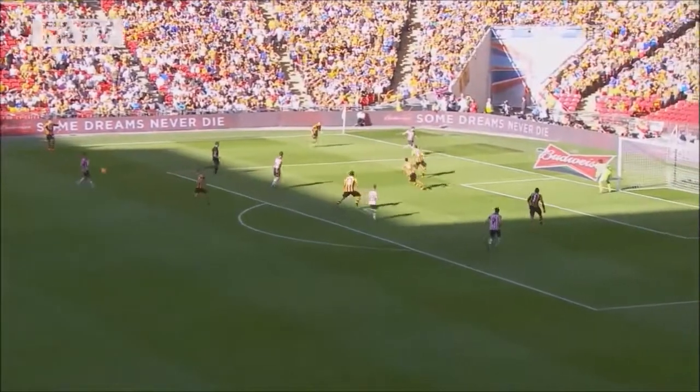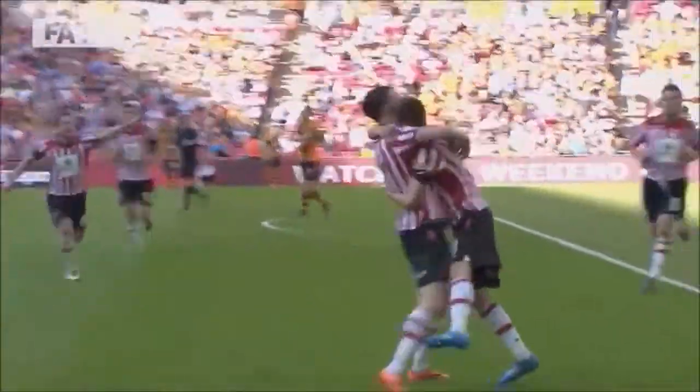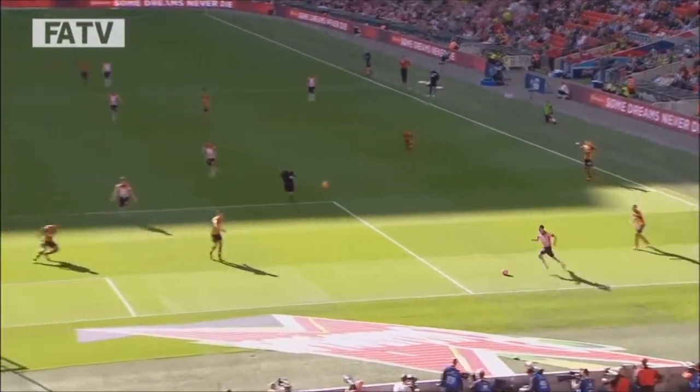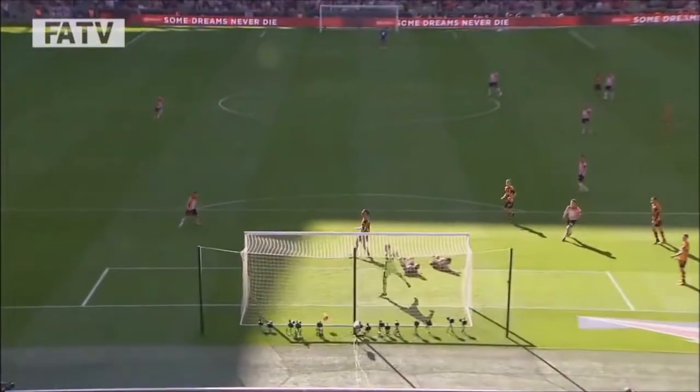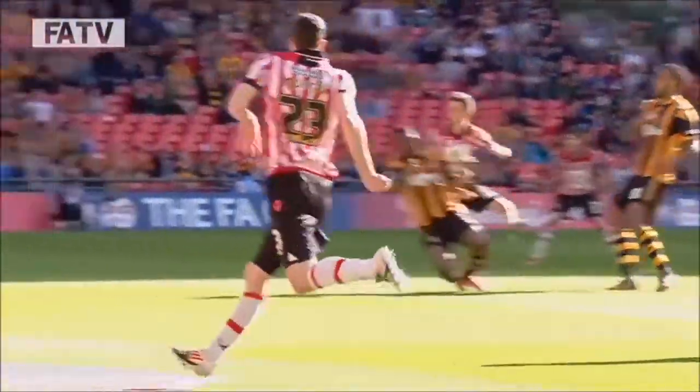Here's Murphy. He's got away from Rossini. Oh, a chance and a goal! It's Scougal who strikes. Straight away, Sheffield United are back in front. Can you believe it?